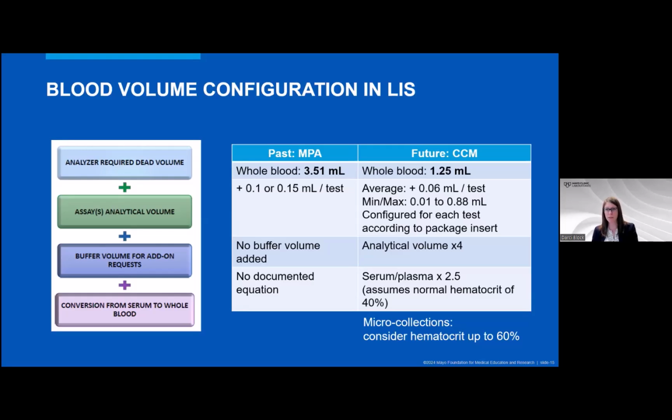We also know that we sometimes need to do more than one single test. So we knew we needed to accommodate add-on requests and maybe the need for retesting if QC happened to fail. So we took that analytic volume and we multiplied it times 4.